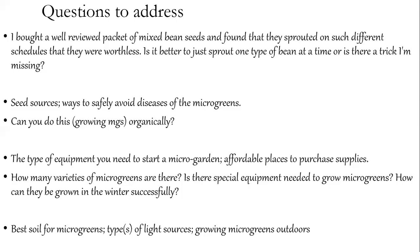Okay, the type of equipment you need to start a micro garden, affordable places to purchase supplies. If I'm doing it, the only thing I'm going to buy is seed and potting mix. That's the only thing I'm going to buy as a homeowner. Everything else, I save all these containers, it's just easy to get the supplies. Okay. How many varieties of microgreens are there? We attended to that, and they are just all over the place. There are so many of them.